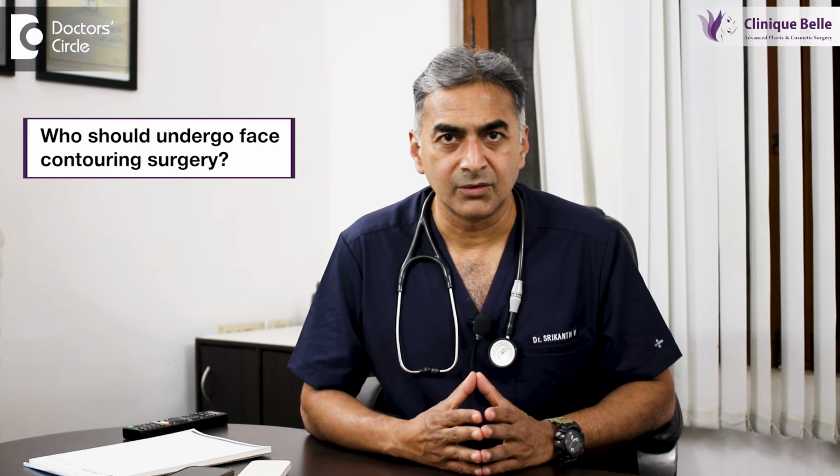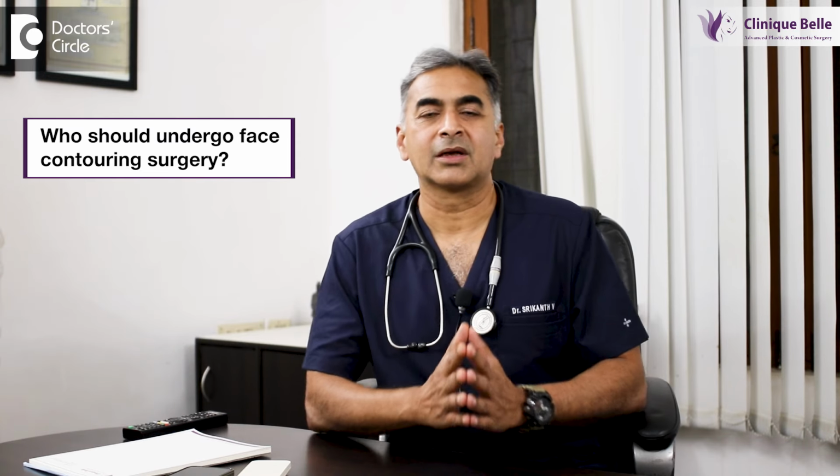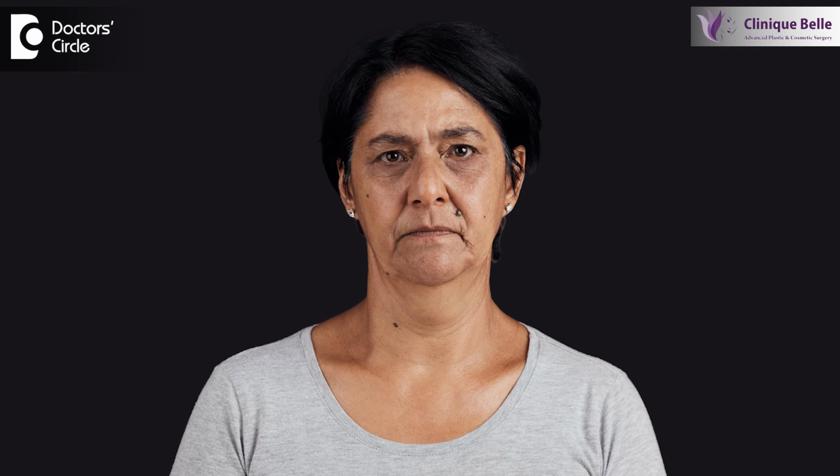Who are the candidates to undergo face contouring surgery? These are the people who are unhappy with the way they look. They are unhappy with the way they have aged. That means over a period of time they find that they're not looking as anticipated. Damage related to age and gravity is more and more pronounced, and these are the people who should seek help regarding facial contouring, because there are very many new things, whether it concerns the upper third of the face, the middle third, the lower third, the neck, or the cheeks. Lots of the problems can be addressed. Some of the problems obviously cannot be addressed, some can. So I suggest that you meet your plastic surgeon and discuss with him what all needs to be addressed so that you can get a new, refreshed look.